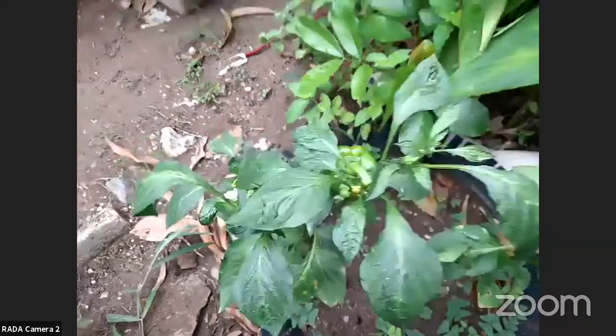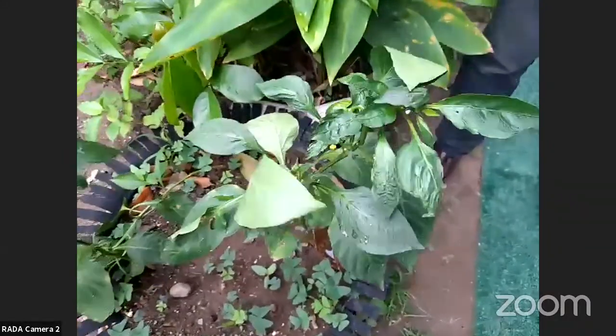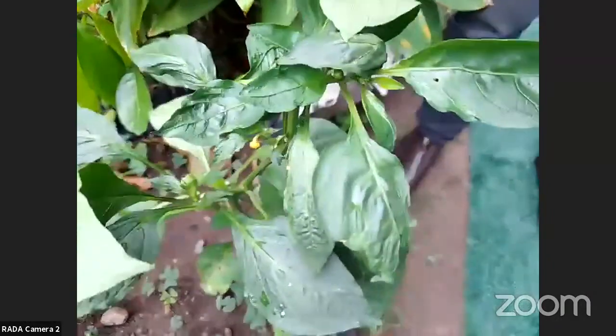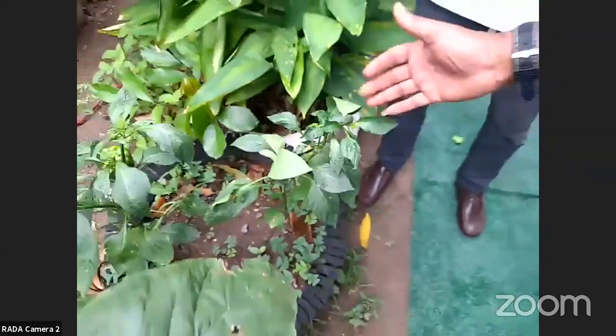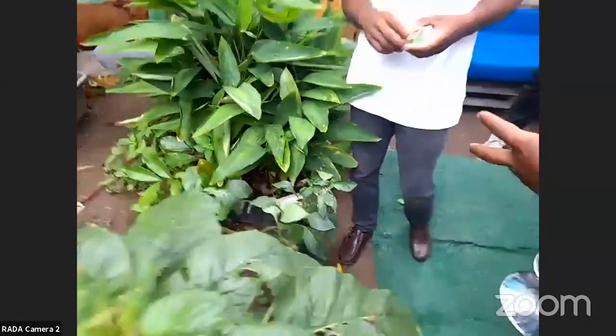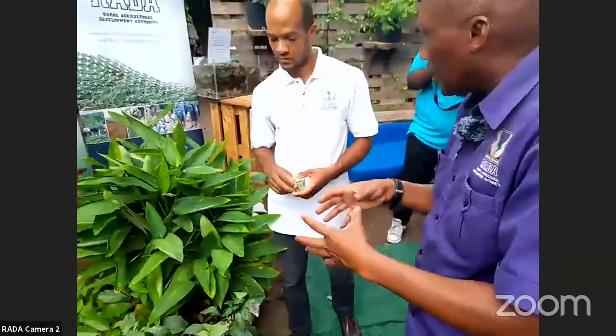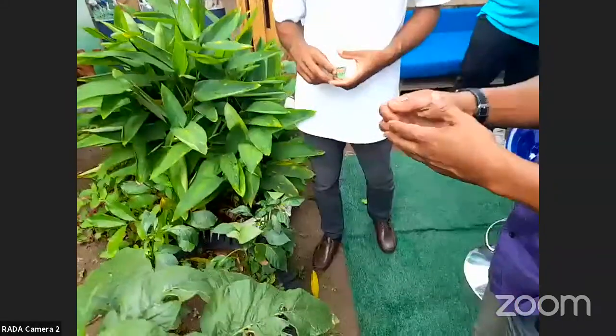We notice the leaves start to curl on this sweet pepper. What could be the cause of this? I think a lot of our householders may have this problem at home and don't really know exactly what it is. So could you speak to that for me?